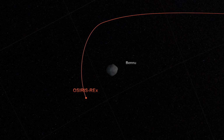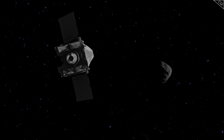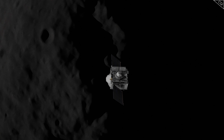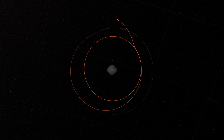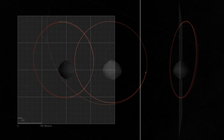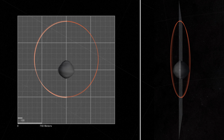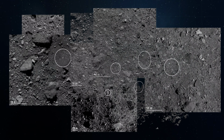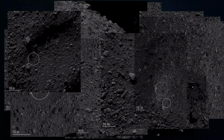OSIRIS-Rex has been in orbit around the asteroid Bennu for around a year now. Bennu is the smallest object ever orbited, and as a result, OSIRIS-Rex orbits only several hundred meters above its surface. Being so close to the asteroid means it can examine its entirety in minute detail. So what has it discovered and seen so far, and what does the mission still have to do?